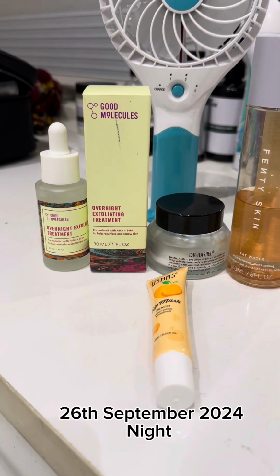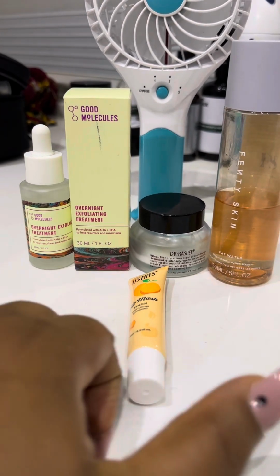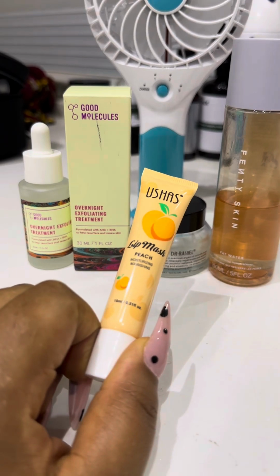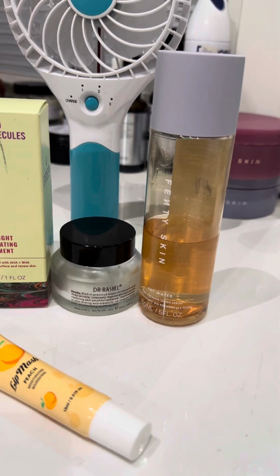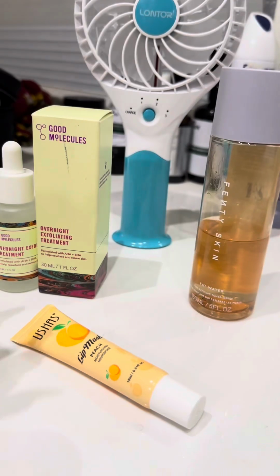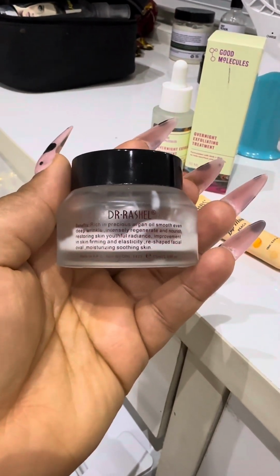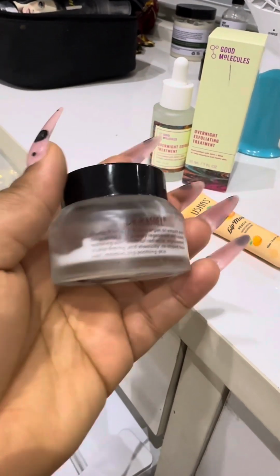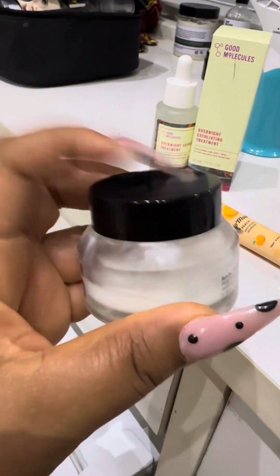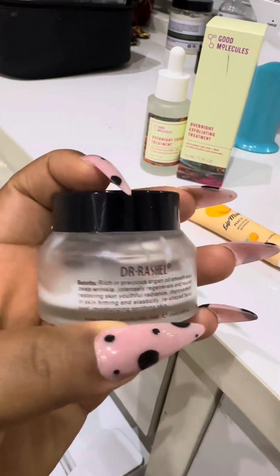This will be the night routine today. First time I'm going to try out the Good Molecules. First time I'm going to try out the lip mask, and then I have a Dr. Rochelle night cream and Fenty. I don't know, is it called a night cream? It's almost finished. Okay, so rich in precious argan oil, smooth, even, deep wrinkles, intensity, and so on. It's almost finished, and honestly I don't even know how to review it.